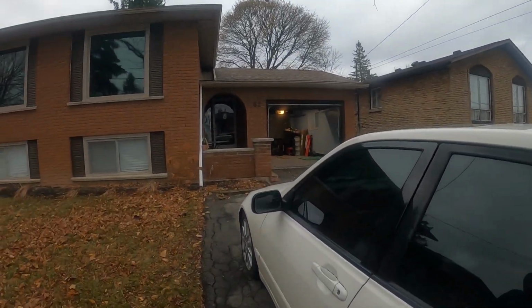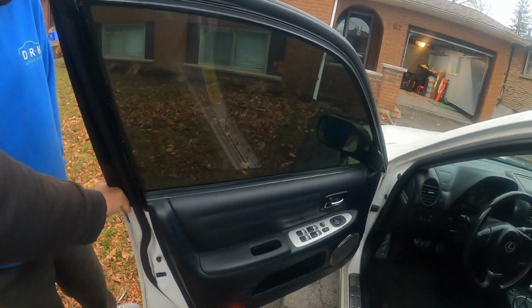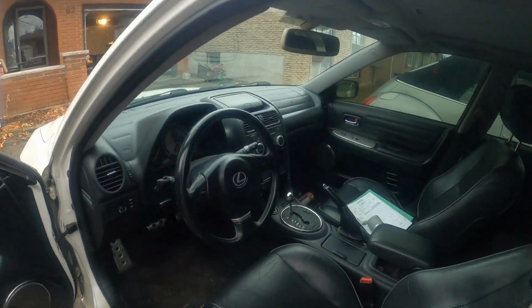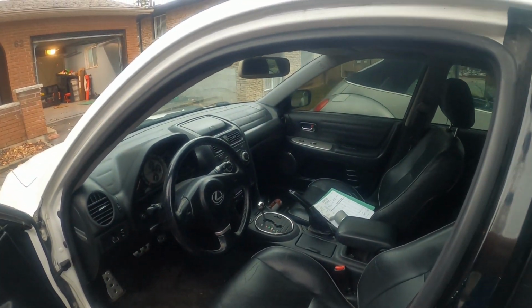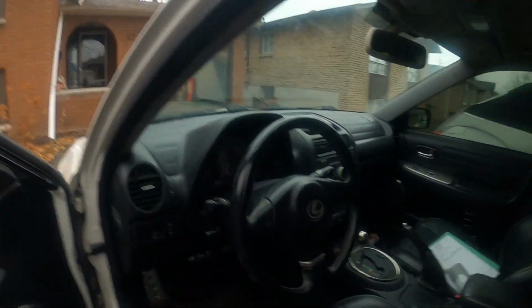But overall, the interior is good. The handles need a little bit of work, maybe a little bit of oil, you know, WD-40, something like that. But black interior, which is awesome. That's key. Yeah, man. Because you can do any accent color or none at all.